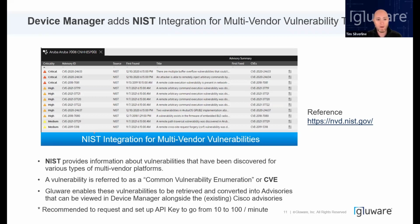I think one of the potential additional items we might want to look at in the future with Gluware is adding some additional logic around that to help identify not just are you vulnerable, but are you also vulnerable from a configuration standpoint to that specific vulnerability that has been identified. But yeah, I think this tool definitely gives network administrators an additional tool inside of their belt to go and manage vulnerabilities at the enterprise level.